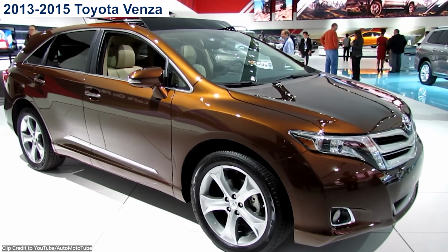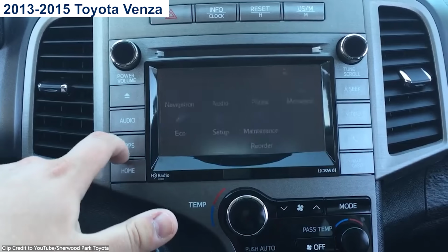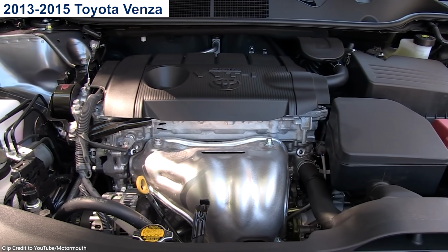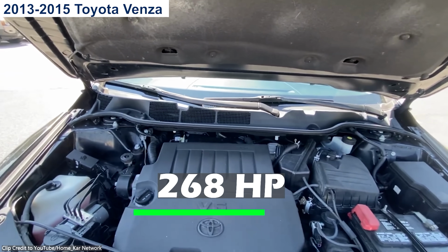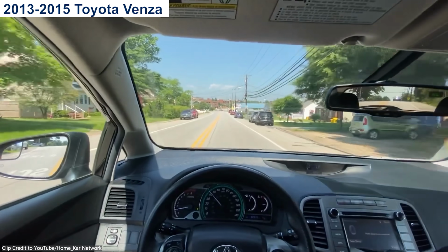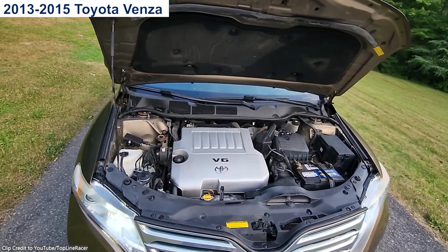Toyota gave the Venza a refresh in 2013, updating its styling with sleeker lines, improved interior materials, and better technology to keep things fresh. Under the hood, the Venza gives you 2 engine choices, but our pick is definitely the refined 3.5-liter V6 with 268 horsepower on tap. It offers confident acceleration, smooth cruising, and still manages a respectable 20 miles per gallon overall, plus it's a solid, reliable engine.